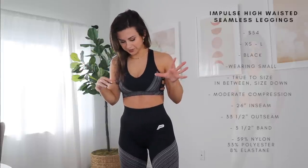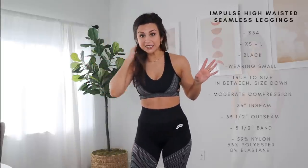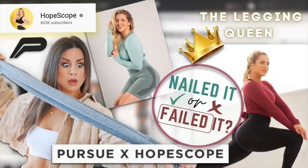I feel like this is the most standout piece you're gonna find. Except for that Pursue Hope though. Okay, that's gotta be my number one. I'm gonna let you know that right off the bat. If you saw my review on that, you would know. Like, I feel like that set was just made for me.